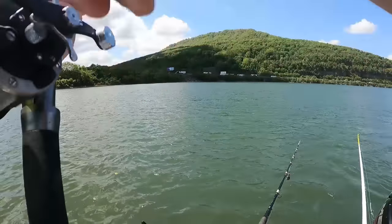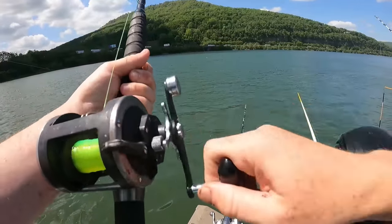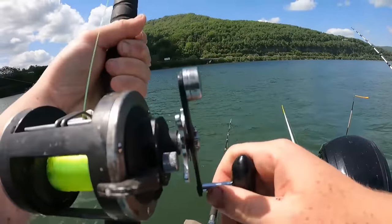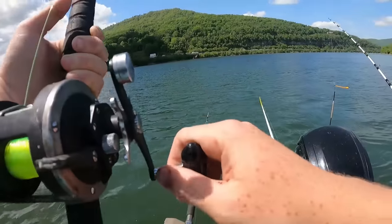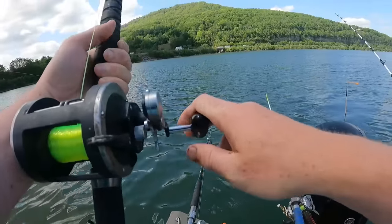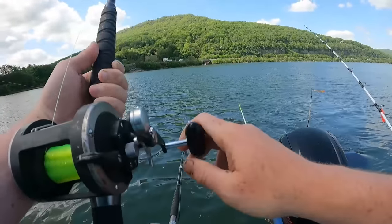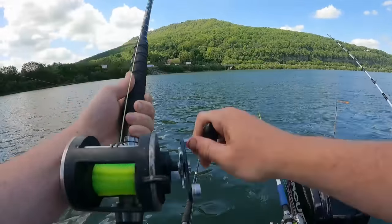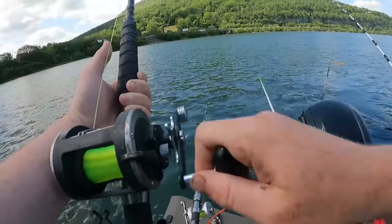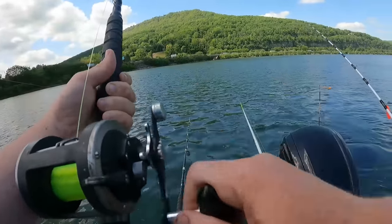I think I got him. All right, yeah, we're hooked up. He hit it and came at us. I'm way behind the scoreboard. All right. Coming at me. Oh, there's some weight. There's some weight. Yep. Yeah. Just cranking them in here. Hard bite. Hard bite.